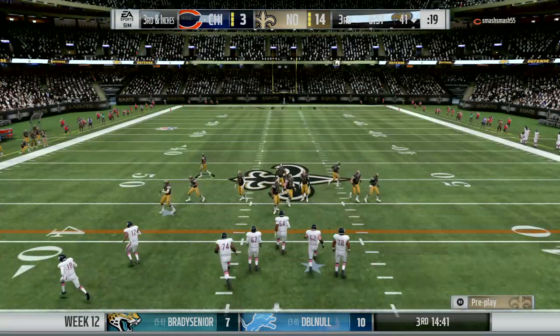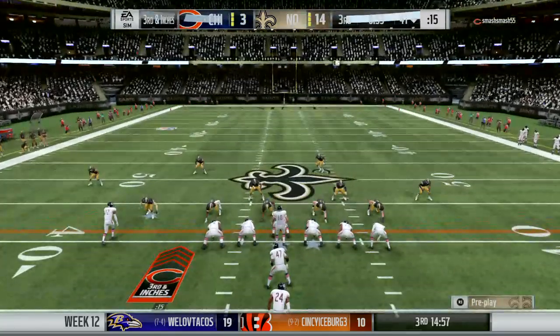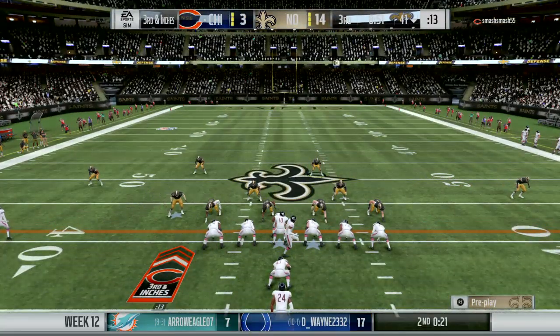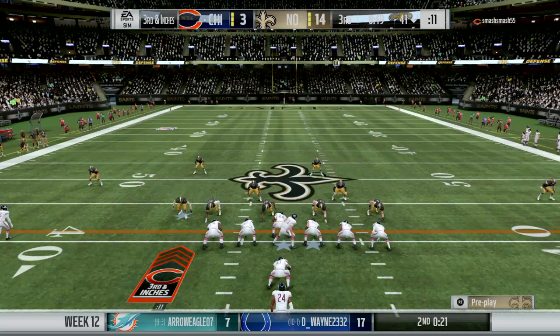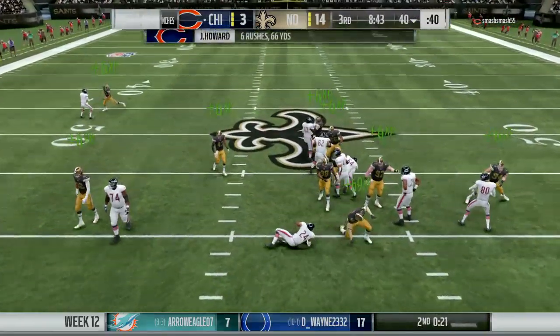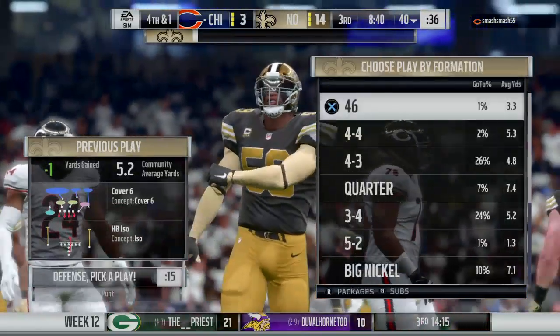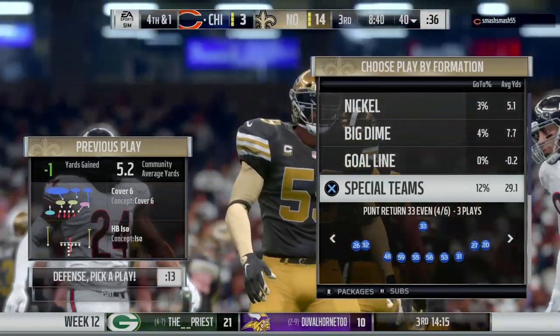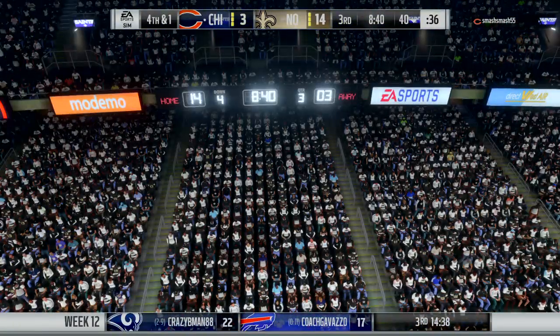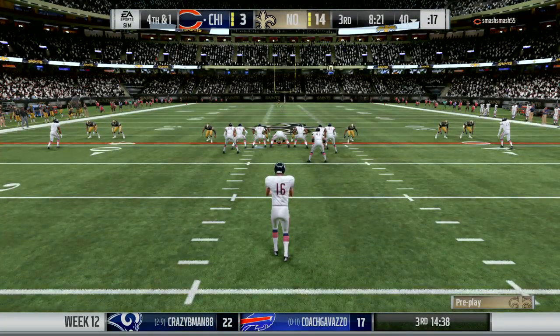This offense in desperate need of a conversion as they come up on third down. They'll try to run for it with Howard. And the penetration is too strong. He won't make it back to the line of scrimmage. It'll be a loss of 1, and it'll be fourth down. Here's Pat O'Donnell now, as he's on to punt for Chicago.